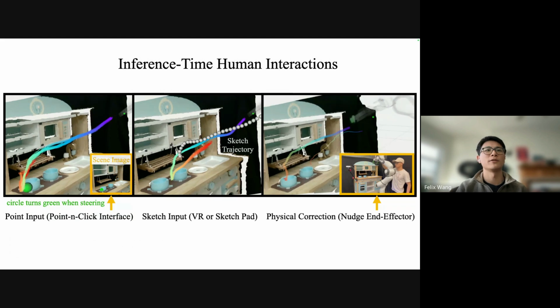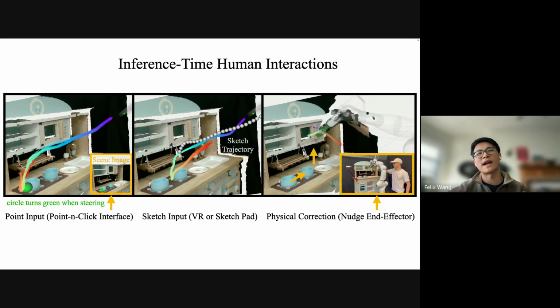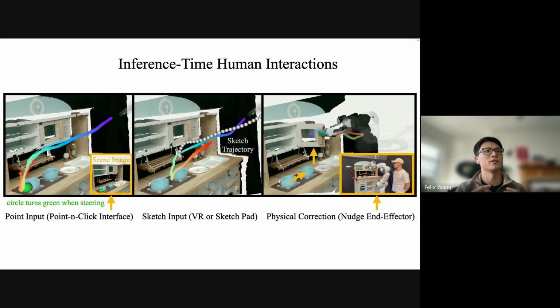And lastly, we allow users to physically nudge the end-effector to correct the behaviors in the action space of the robot. This is the last kind of interaction we experiment with to tell the robot what the user intention is at inference time.